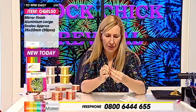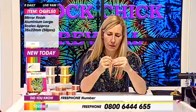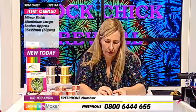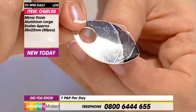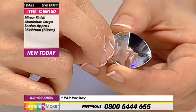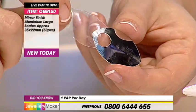Yeah, because they're protected as it were. Let's get my nail under there. Here we go. So you just peel that off. I don't want you to think, oh, they look a bit dirty. I'm not very impressed with those. Don't forget, there's a little foil, a little film on there. So when you take that off, look at that.